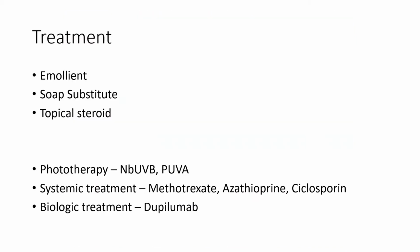Treatment for eczema involves a multi-step approach. This includes use of a regular emollient, a soap substitute, and topical steroids. If topical treatment is not successful, then patients may be referred for phototherapy, and they may receive either narrowband UVB phototherapy or PUVA. Systemic treatment options are also available, and you do not need to know a lot about these, but the treatments that we use in eczema are methotrexate, azathioprine, and cyclosporin.